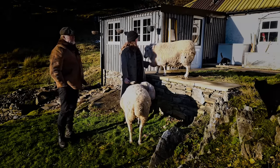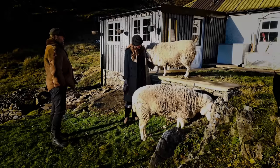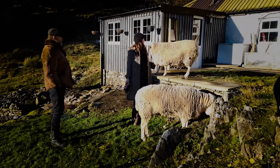Oh, the whole gang come out now. Oh, God, everybody's out now. In the sunshine. Ace has just collapsed and fell over, look.